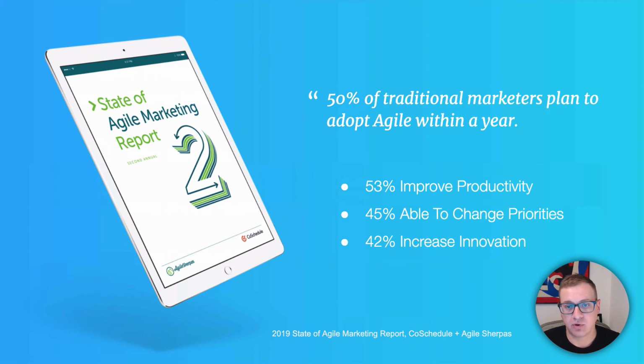So a lot of the data that we pull on Agile marketing actually comes from a survey that we did, the 2019 State of Agile Marketing Report. And what we learned in that report was that 50% of traditional marketers are planning to adopt Agile within the next year. So this is a very, very timely transition for a lot of marketing teams.